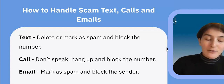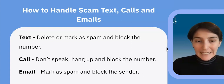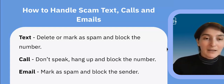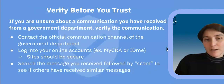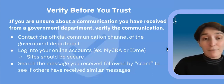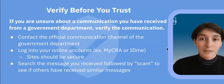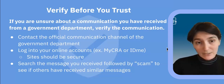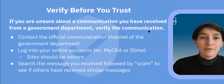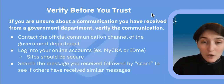And the less we interact with the scammers in any form, the less they'll bother us. The second we engage, they see us as vulnerable, and then we might be getting more communications from them because we're someone that they view as vulnerable. And always verify before you trust. If you are unsure about a communication you have received from a government department, verify the communication. Contact the official communication channel of the government department, whether it be a website or a phone number. Go to Google, look it up, double check it. Go to your mail, see if you have that number on official mail that you've received. Log into your online accounts, right?